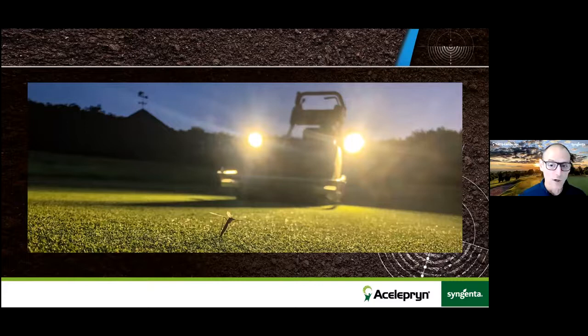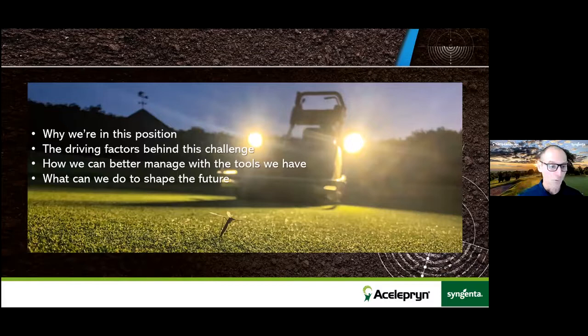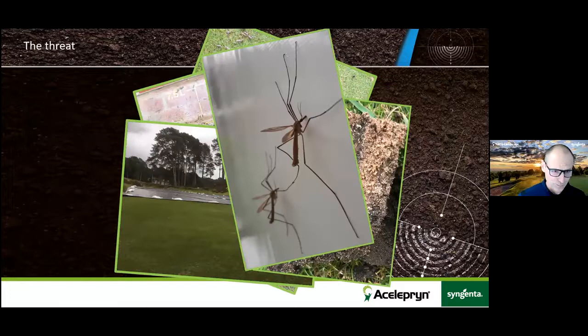So on the back of this presentation, I'm hoping you'll have a really clear understanding of why we're in this position. What are the driving factors behind this challenge? I want to share with you what I think are ways to manage this challenge better with the tools that we have available to us now, and the things that we can do to shape what's on the horizon, those things that are coming at us. And so we'll start with the basics, a little bit of background.